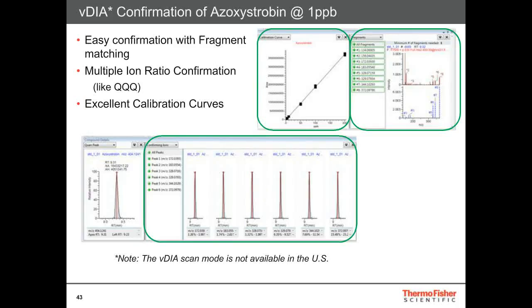And so here's an example of confirmation with this VDIA scan mode. As you can see, it kind of looks like a triple quadrupole. You can have a quantitation peak and then several peaks you can choose for qualitative ions and doing ion ratio experiments just like you would in a triple quad.